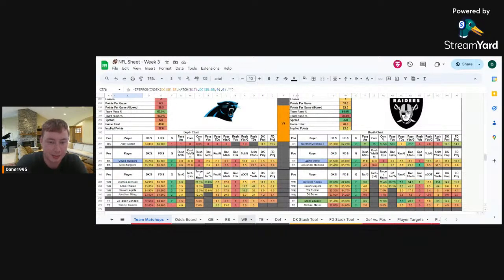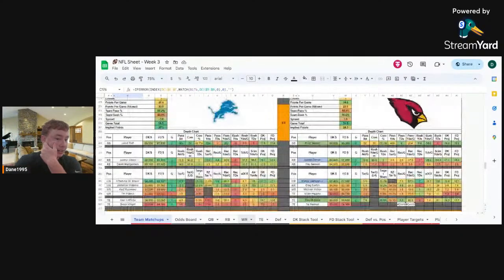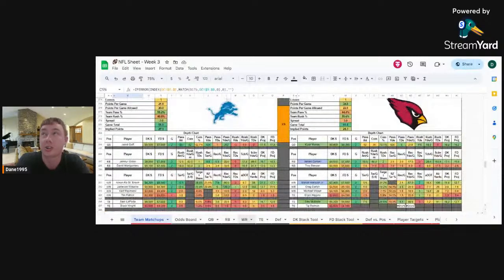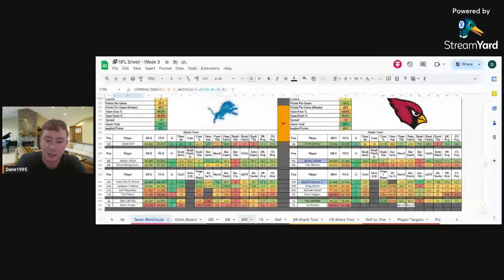That's all I've got in this one. Probably, again, my favorite game of the slate. You got Detroit and Arizona. We'll start with Arizona. We've already talked about them a little bit. But Kyler's my top quarterback so far right now.